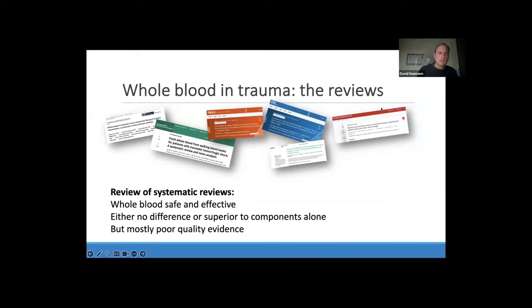So what is the summary? What's the bottom line of this systematic review of systematic reviews that one of you is going to write in the next few months? Well, the bottom line is that whole blood is safe and effective, and there is either no difference in outcomes, or there's a superior outcome for whole blood versus component therapy.